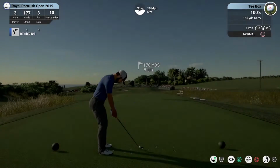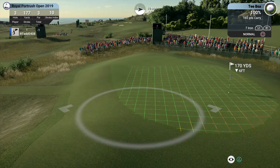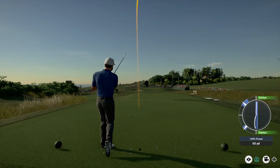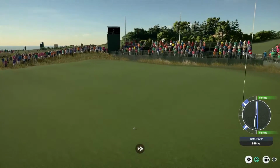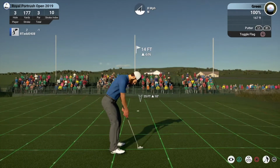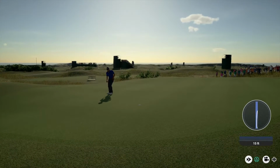And now the third hole tee off. Looks like a 7 iron. And nothing wrong with that shot. And this for the birdie. And that putt drops.